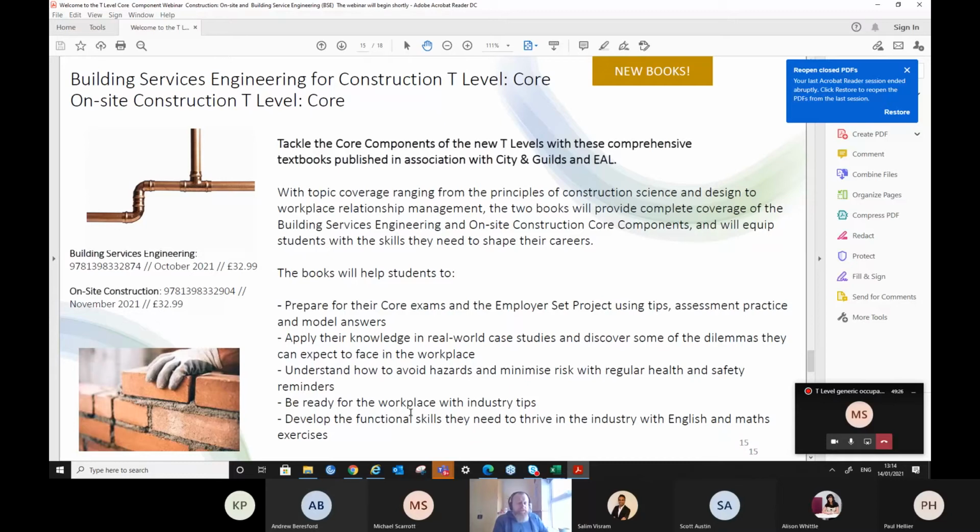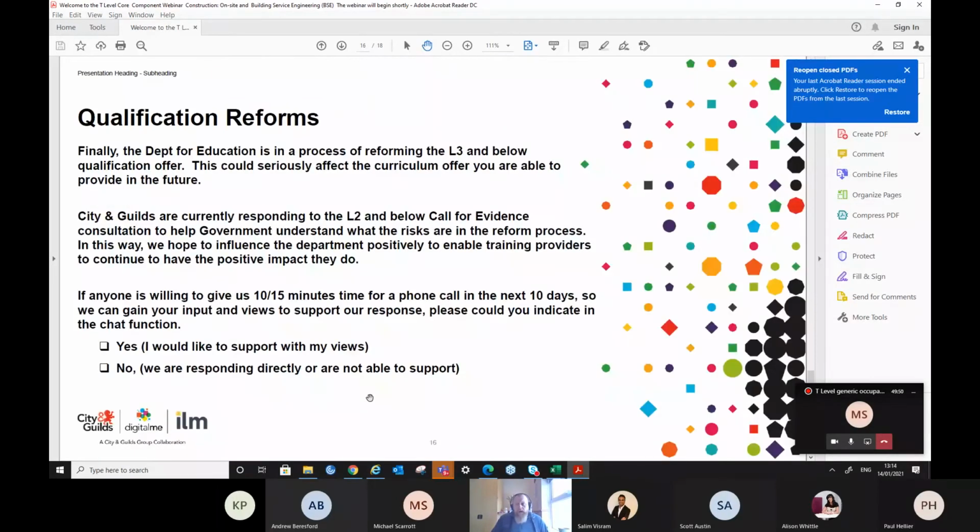So there's not going to be a separate T Level specialism book, but the criteria from T Level, they're going to map it to the existing books so you know which sections you can use to teach. So if you haven't looked on Hodder's website already, it might be a useful place you can start and view the quality of those books already, because they are very popular for our current BSE qualifications. So that's support material.